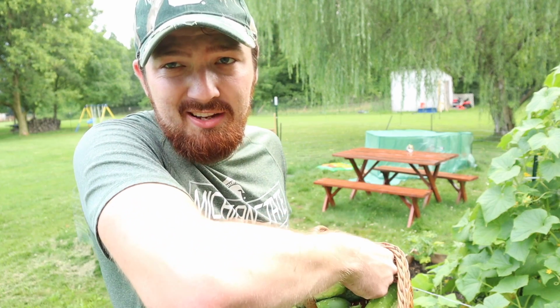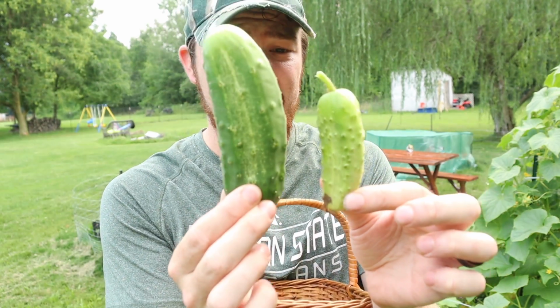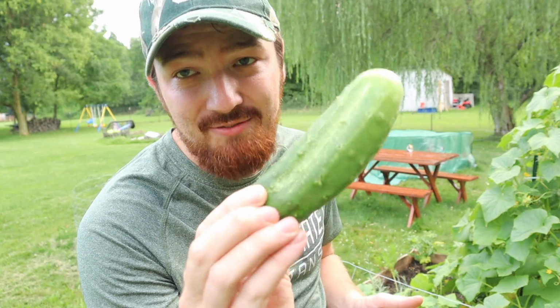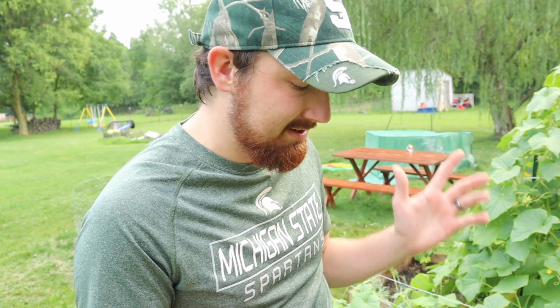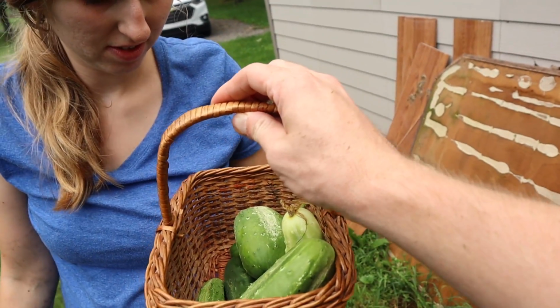I mean, here's the biggest one that I picked out of this grouping. This is kind of what we were looking for. But I found like 10 to 12 more cucumbers that are definitely bigger than this. So we just gotta be on top of it, I guess, more and trying to come out here and picking them at a good time. We have like 10 to 12 at least, probably more bigger than these.